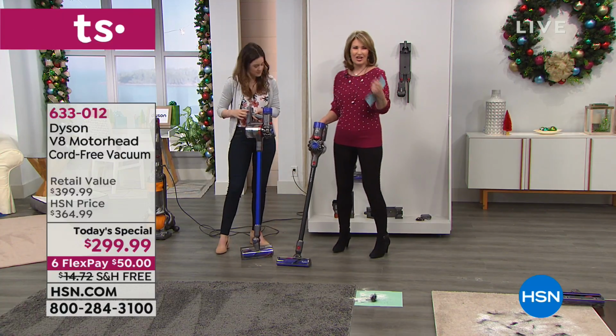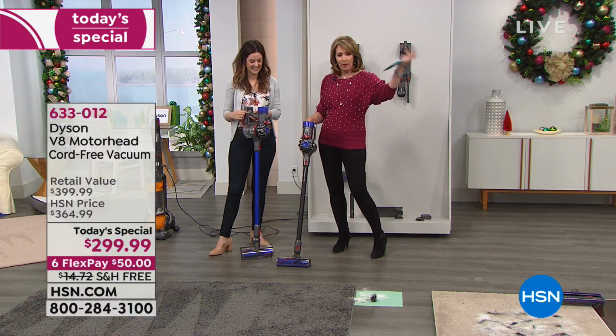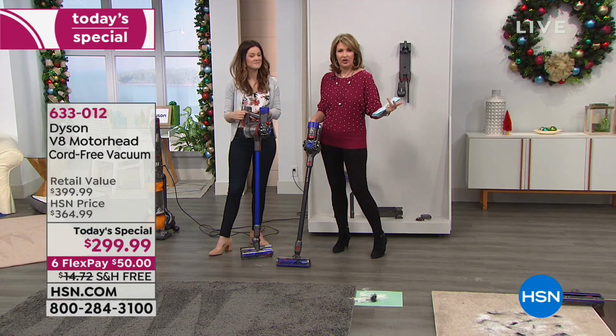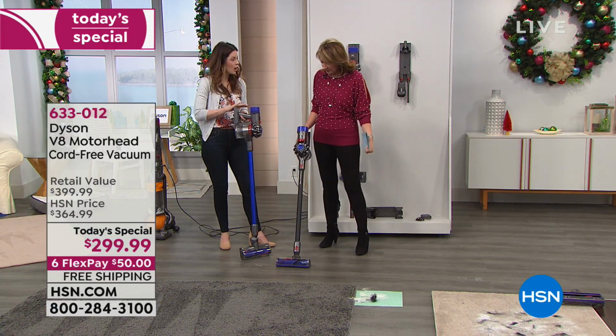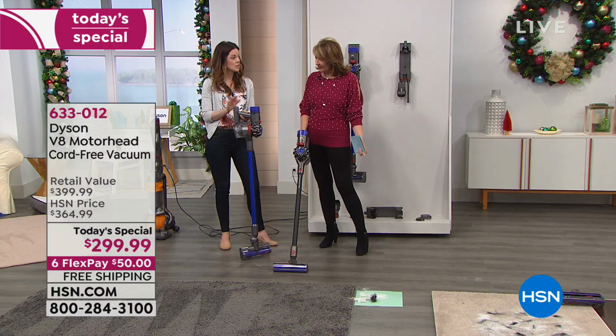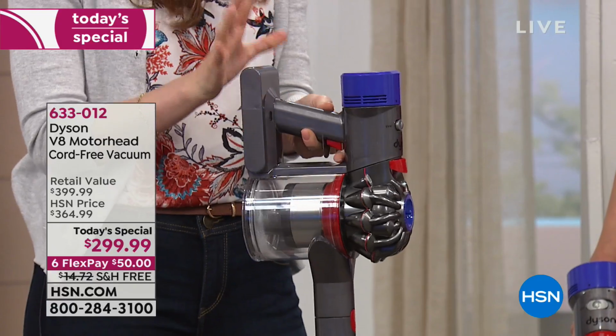Even how you're showing us how you change the filter. You just pop the little filter out. How you open the canister. You press the button, boop. It opens and empties everything out for you. They just thought of everything. They really did. It's such a smart design. And regarding turning it on, off and on, because it's just a one-touch press and you're good to go, just like that, you're not wasting any power that you don't need.